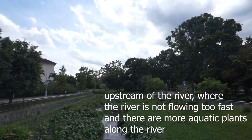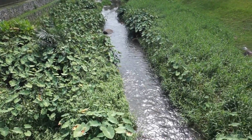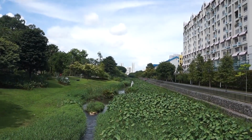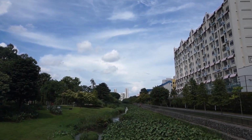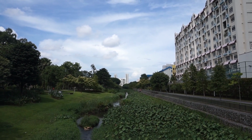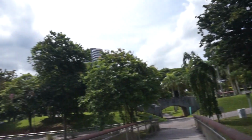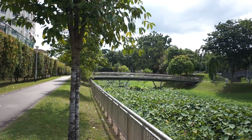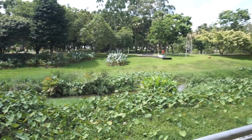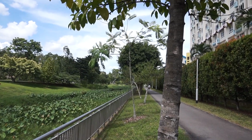which after it's been renovated, was officially opened on the 17th of March 2012, and this is what you call a meandering river, compared to the canal that it was previously. So in the past, this river here was just a straight, concrete bottom canal, from here all the way down to the end, past this river, past Amoy Quee, into Toa Payoh.